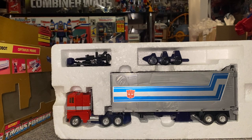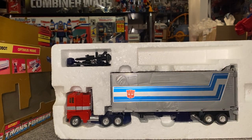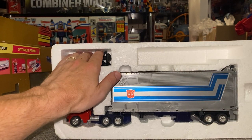Right, let's have a look then and see which trailer number it is. Some of these as well actually had grey rollers again. It's believed, and again, someone can clarify or confirm this for me if they want.